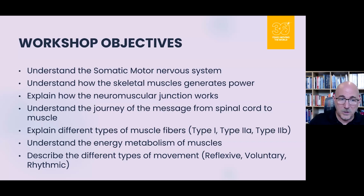So that's the bigger picture. And then we'll look at different types of muscles as we get into more and more functional aspects of things. We'll look at a little bit at metabolism. Where does the energy come from to drive the muscle? And then we will describe different types of movement.